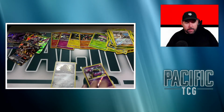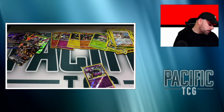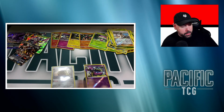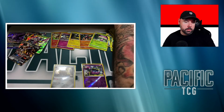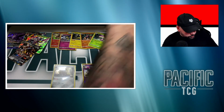But we're not going to complain. We enjoy the process and not the result. Very, very rarely do you not get a single secret rare, full art, nothing out of it. A lot of holo pulls out of here, that's for sure. Let me make sure there's no more packs in there. There is not. We are all tapped out.